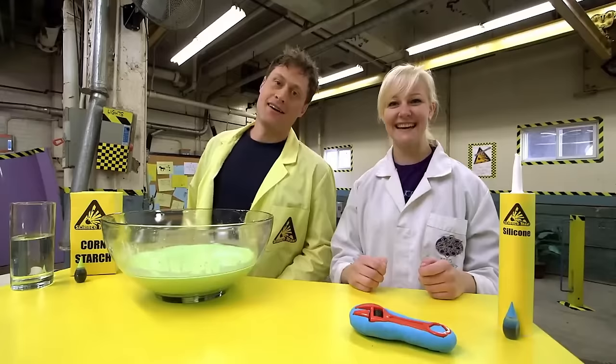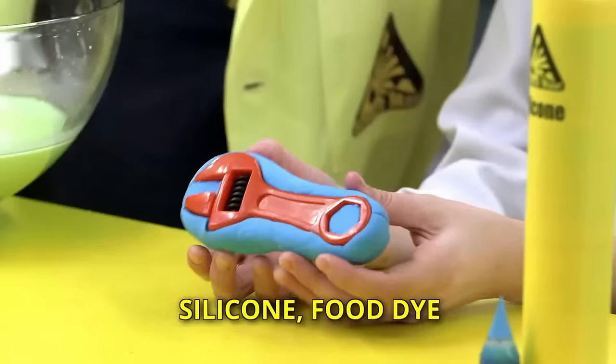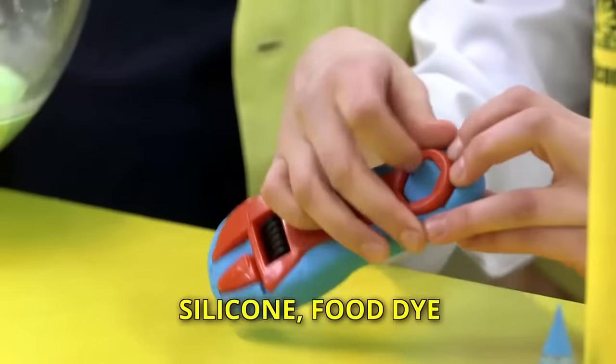So the first slime we're starting with today is some really cool molding slime. Now this slime, if you leave it out overnight, it'll harden and you can make an imprint of whatever you like. So here, we made an imprint of our little tool there.